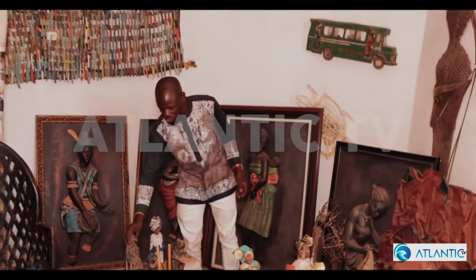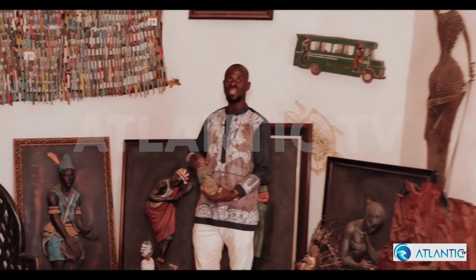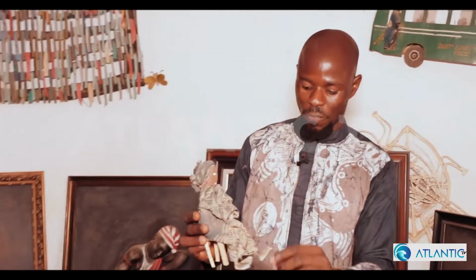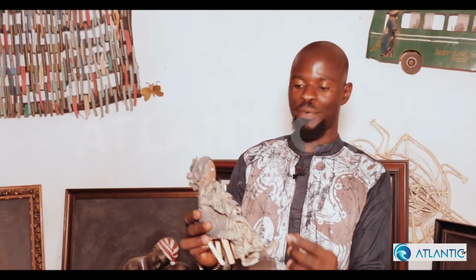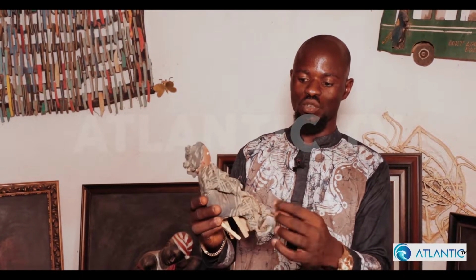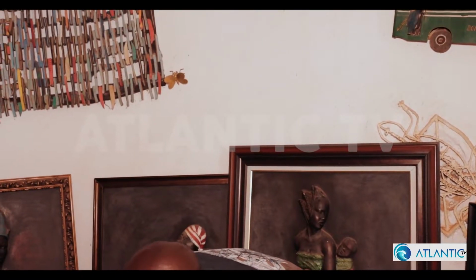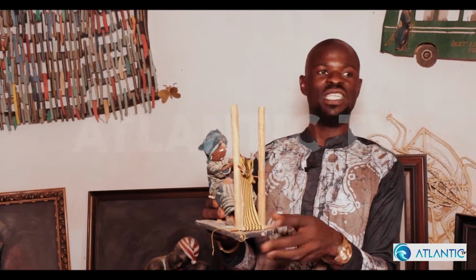And looking at this one, most of the things you see here are trying to showcase our indigenous work that we normally did in the olden days. Like this woman you see now, she went to the farm and brought out the cuttings and seeds, and then she converted the cotton seeds to thread for somebody to use and weave fabrics like this, because this one is called asoke.